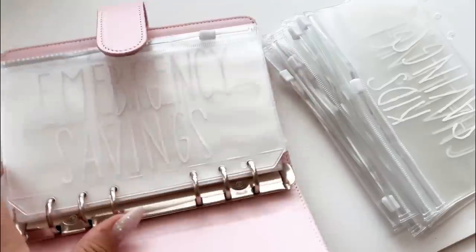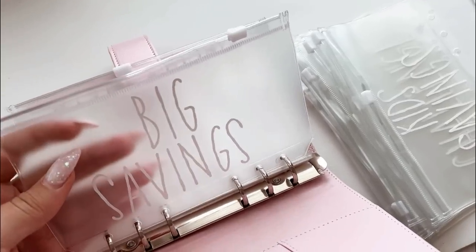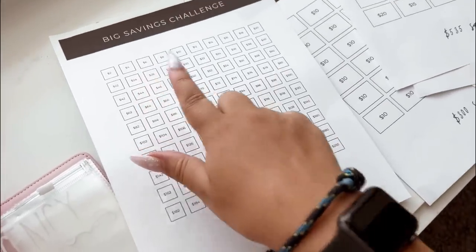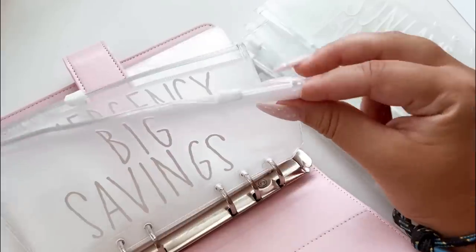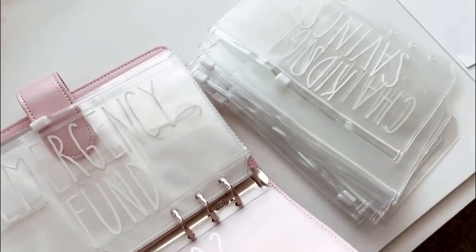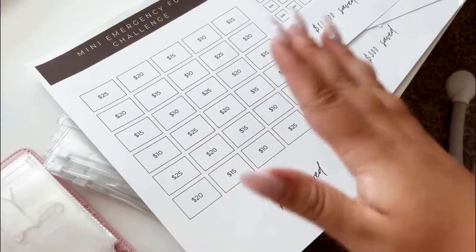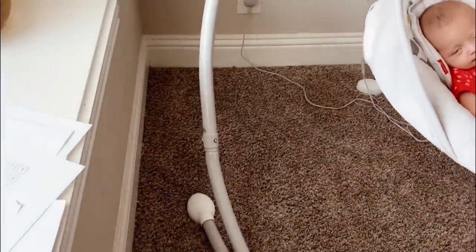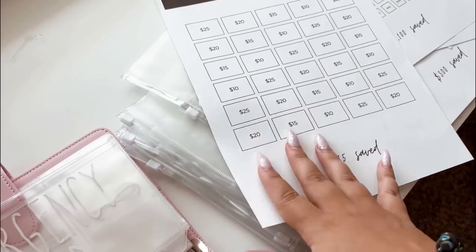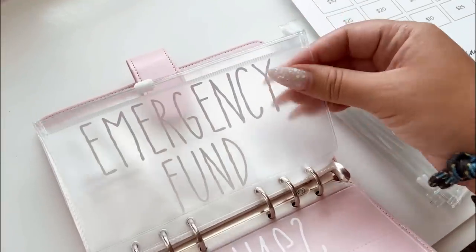So in this pink one, I have my big savings packet for the big savings challenge. Again, that's for $10,100. And I also put emergency fund. And even though my challenge is only a mini emergency fund, I'm going to be doing this routinely. That's why I considered it a bigger savings challenge. Let's say after I've done this 3 times, then I will transfer it into a savings account. And then I'll just keep on going.